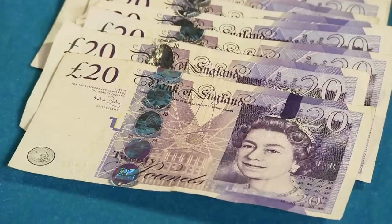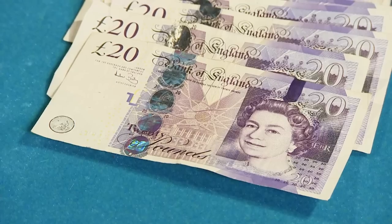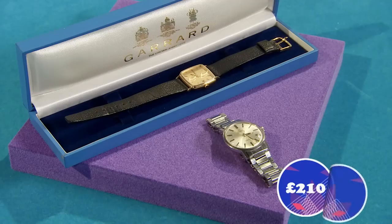What I'm prepared to do is put another 20 on the table, £200. Squeeze such more, possibly another 10. I'm more than happy to give you that, because I like the watches and I do like buying them. So I'm going to put that there. £210, Ken, we got a deal? Yes. Lovely. Thank you very much. Thank you. It's been a pleasure. Thank you.